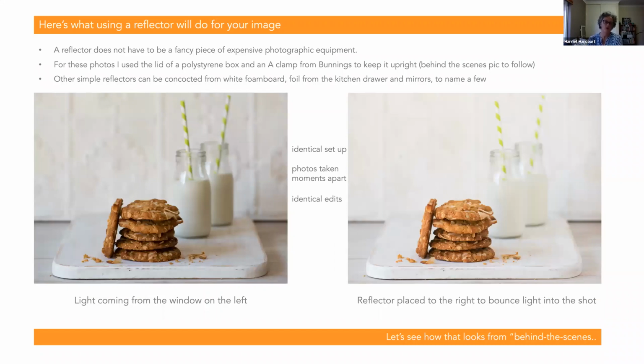Here's a little example of my piece of very highly technical cardboard. This is an example of the effect that a reflector will have. On the left-hand side, we've got Anzac biscuits and some milk, and the light is coming from my living room window, but the sun is high enough up that it's not directly in the room, so I'm effectively working in open shade. You can see it's just a wee bit dark.